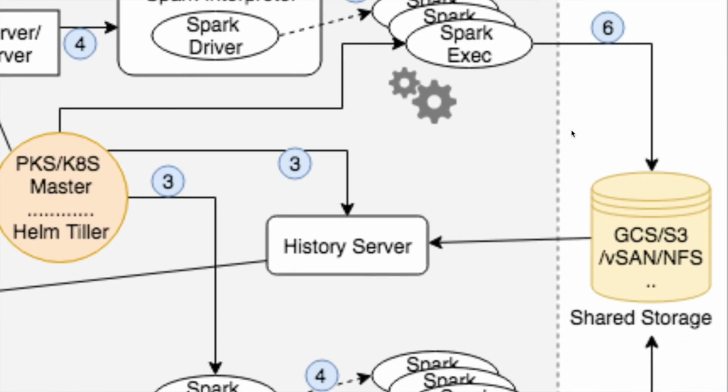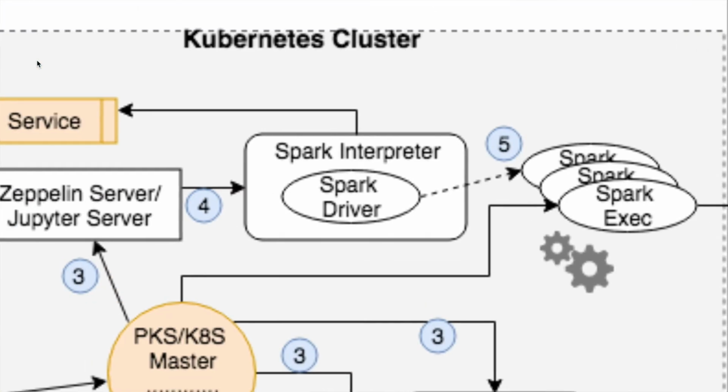And all these Spark jobs are writing their events into a GCS bucket. And the history server, which also got launched through our Helm chart, gives us access to all those events that are continuously logged, irrespective of the application that's logging them.